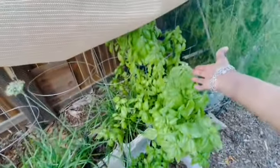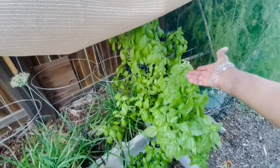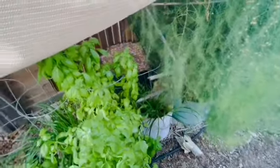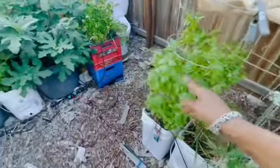I'm leaving a few of my basils so that I can collect some seed off of them. I'll be harvesting this basil again and making the last bit of pesto for the year, as well as this one. This is a sweet basil.